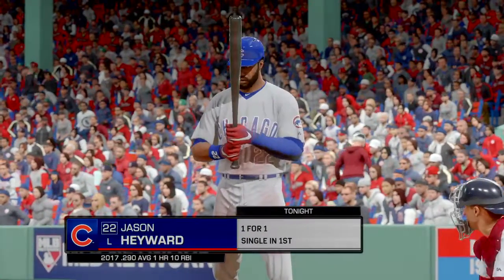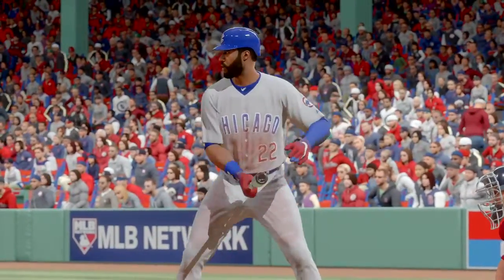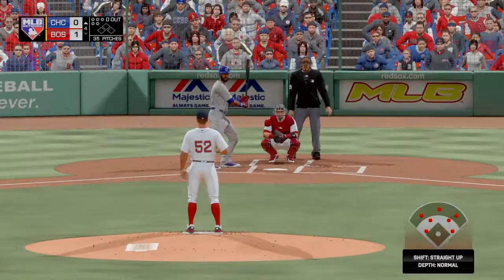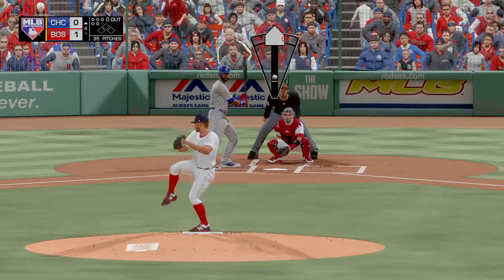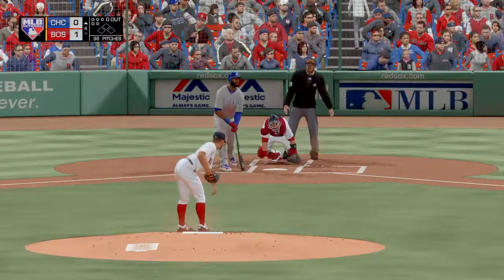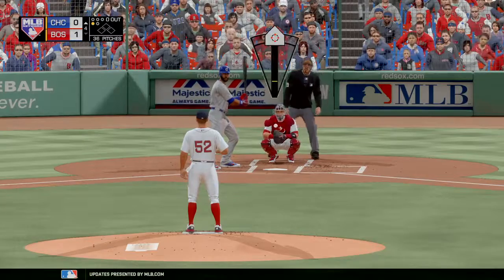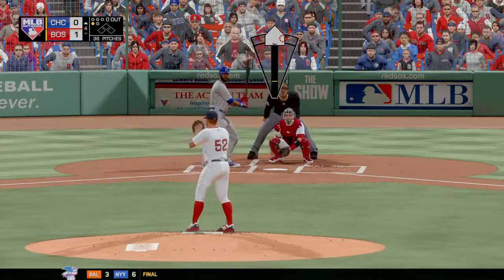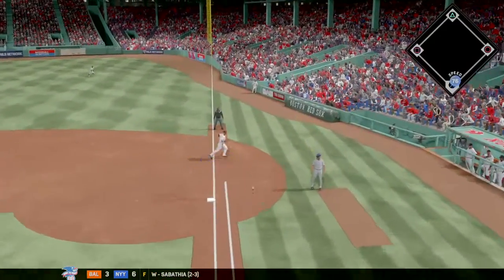Ready for another chance? Jason Hayward. He'll try to get it going here to begin the fourth. Into the windup and the pitch. Fouled straight back. Matt, I tell you what, I love how he's pitching right now. He has continued to pound that first pitch for strikes. When you do that, you set yourself up for great success.